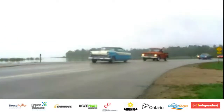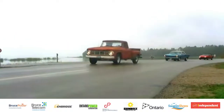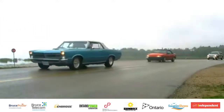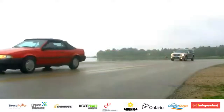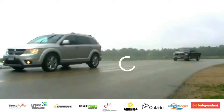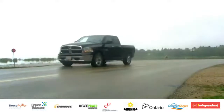Got a little separated, which is pretty cool. It's a Ford Fairlane. Beautiful car. 55 Fairlane. And an original Dodge working man's truck. And a beauty GTO. Cavalier. And normal. Normal? Normal. Oh, okay, that's just normal. And there's a black normal. Yeah. Alrighty.